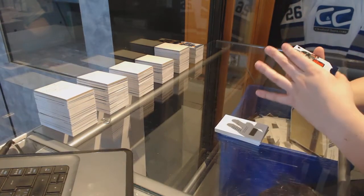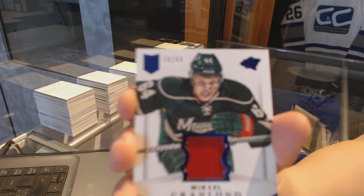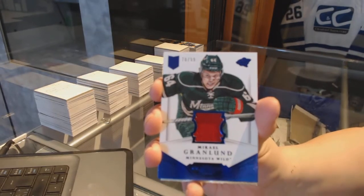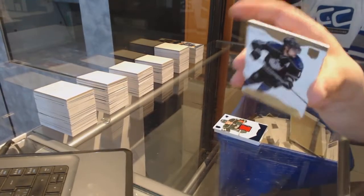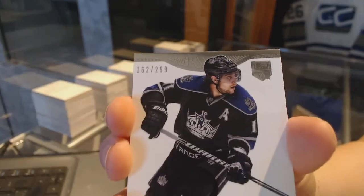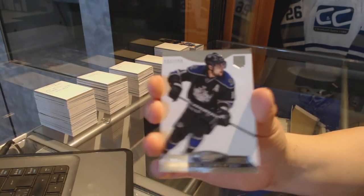For the Minnesota Wild, jersey number 299, Mikael Granlund. And we finish off with a base number 299 for the LA Kings, Andre Kopitar. There we go, boys and girls.